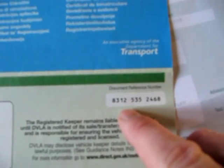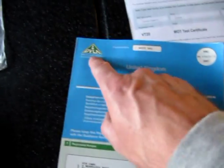So everything's there. If you want to check out this registration document, you can use that document reference number on DVLA's website. So the V5 is here. Looking at all the previous MOTs, well, all but one. This MOT is from 2008, so you should have had a 2007 one, but that's not with me.